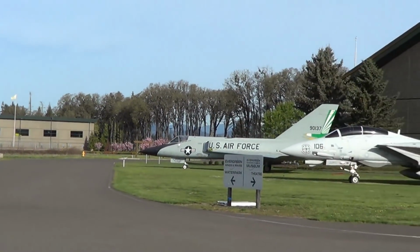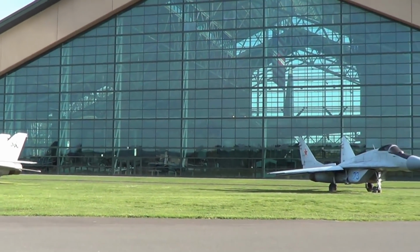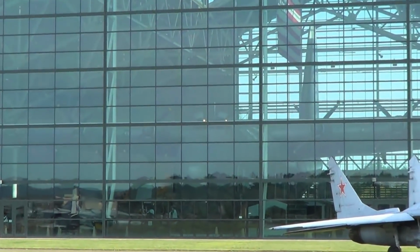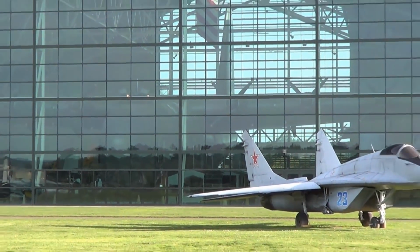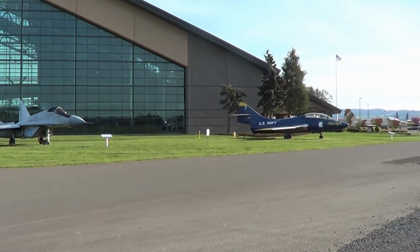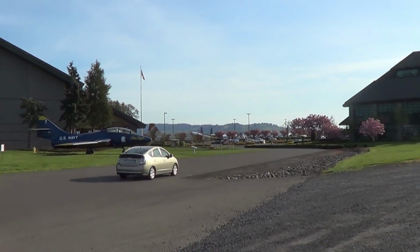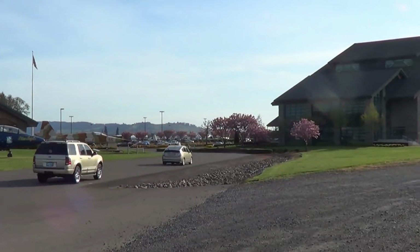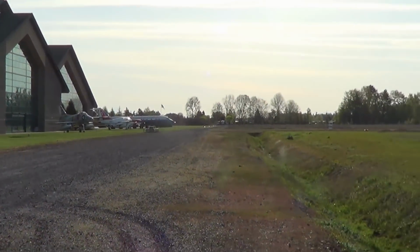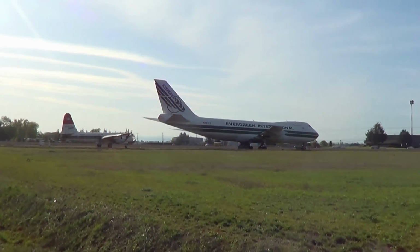So here's the front of the main building. Big wall of glass, so you can actually see right inside. You can see the Spruce Goose sitting there. And outside they have a bunch of fighter jets. It's a Blue Angel jet. There's the route to the back parking lot. And again, the theater here. And they have another 747 sitting around.